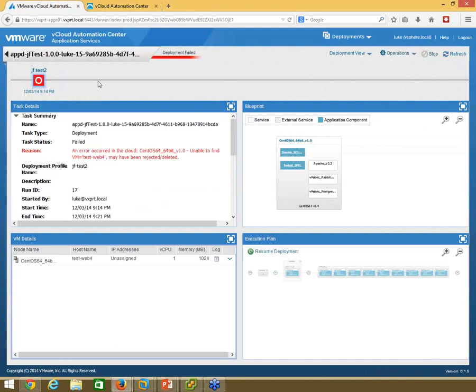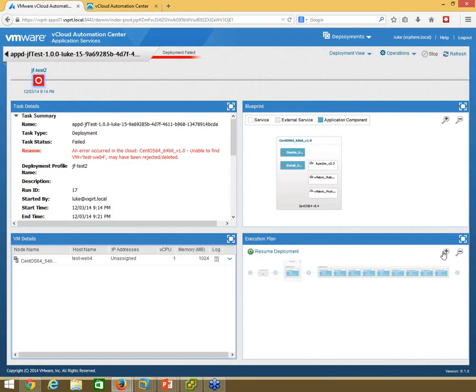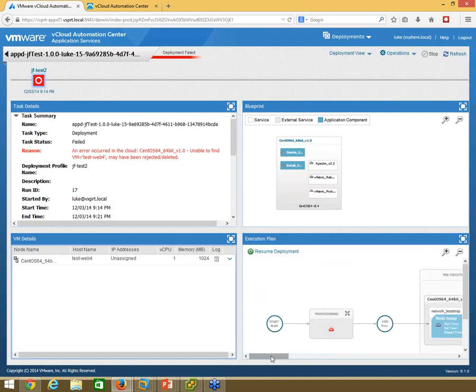Ah, there we go. Yep, an error occurred. Unable to find. Test web 4 may have been rejected or deleted. So the live demo failed, but it's a vBrownbag, so what else is new? So let's punt on this for a moment and see why that failed.